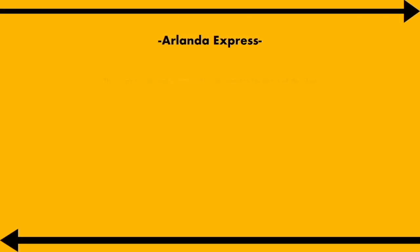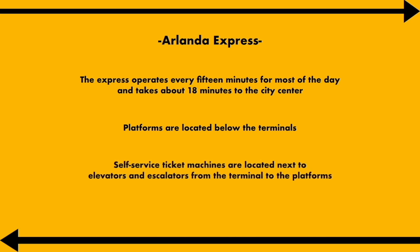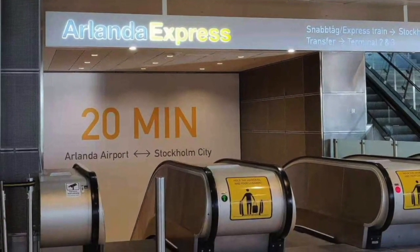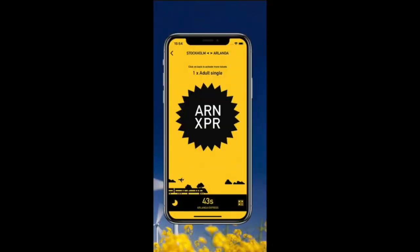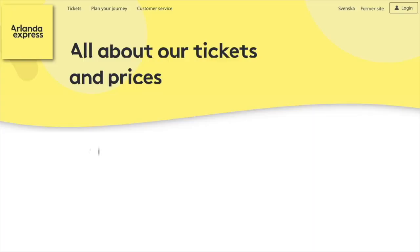If speed is your need and price is not a factor, then the Arlanda Express is for you. Taking less than 20 minutes between the airport and Stockholm's central station, the Arlanda Express leaves every 15 minutes. The train platform is located underneath the airport terminals and has several entrances. Just follow the signs. They are big, bold, and bright. Very hard to miss. Buy tickets from the official Arlanda Express website at arlandaexpress.com, the Arlanda Express app, or from self-service ticket machines located on the train platform next to all escalators and elevators.